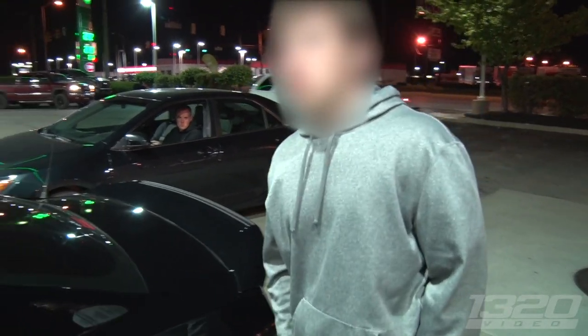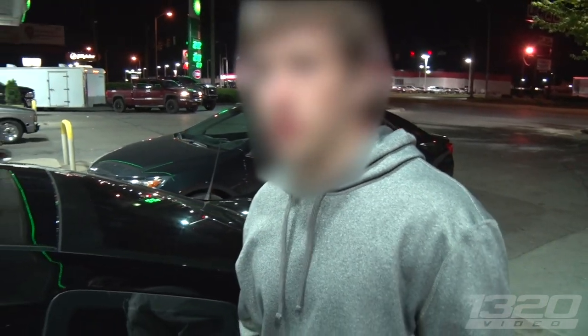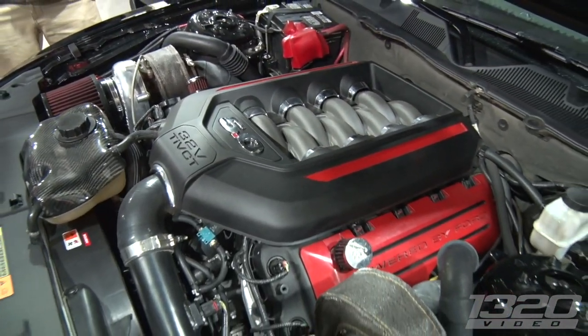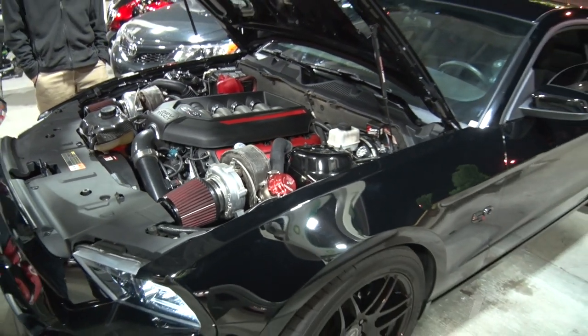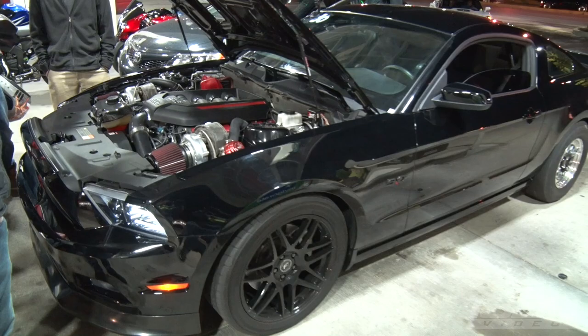Factory short block or is it? Stock block with rods and pistons. Rods and pistons. Nice. What turbos are on here? On 360s. Oh, okay. Nice. How much boost? About 20.